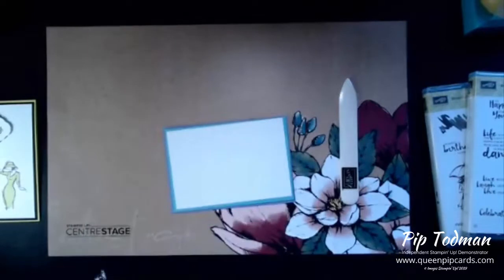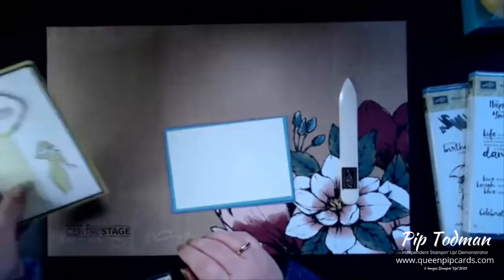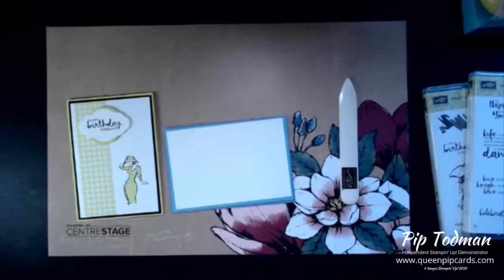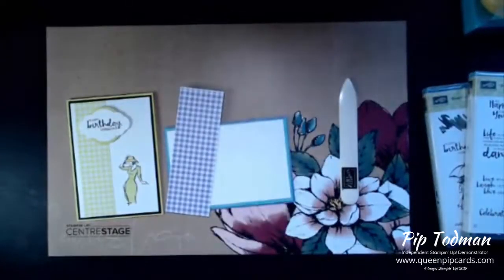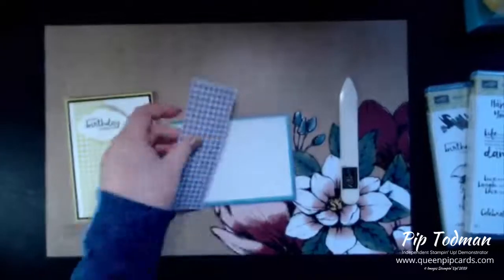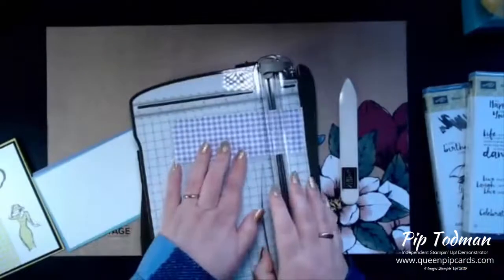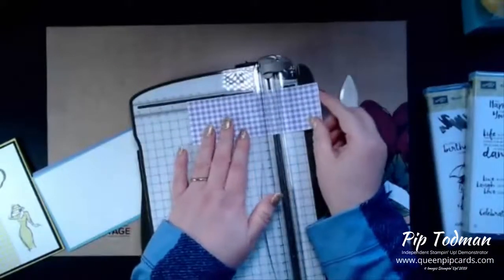And then we're going to cut. I want to do it a different way. Rather than doing it this way, I'm going to do it this way. And I'm going to show you with a different lady. Okay. So I'm going to use a cutoff from my Gingham Designer Series paper, and I'm just going to grab my trimmer, and cut this down to 9.5.